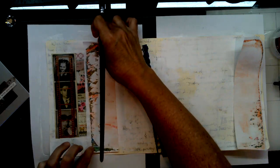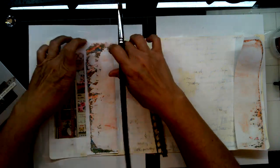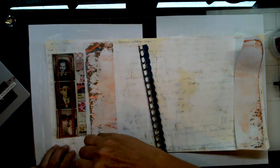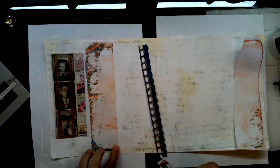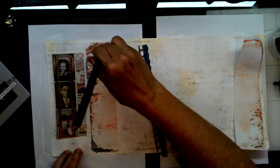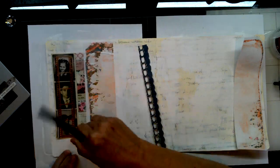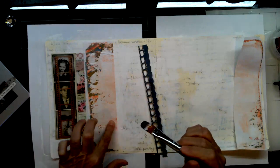I'm going to lay this one down. And as I said in my little intro earlier today, I'm going to be using my circle punches. I just feel like putting circles on here. Heather's so funny. She says circles make her nauseated. So she may not want to watch this episode because I am going to be putting circles on. And I'm going to get out my heat tool here in a minute.